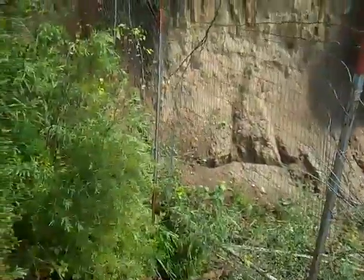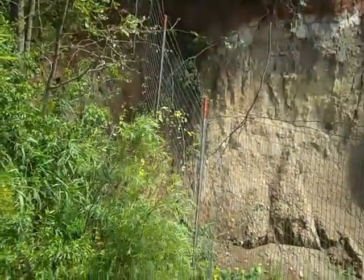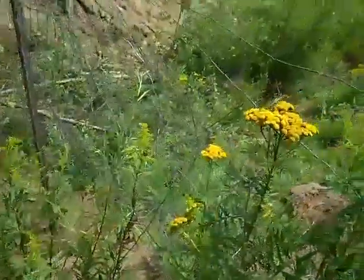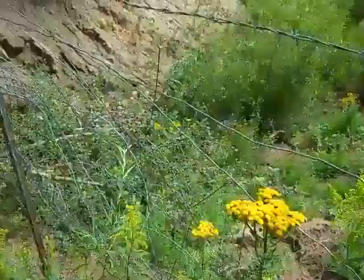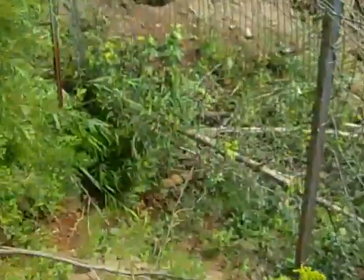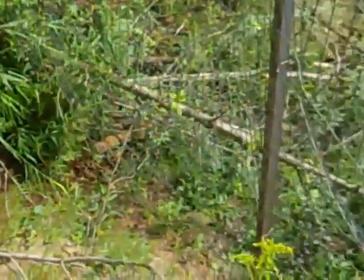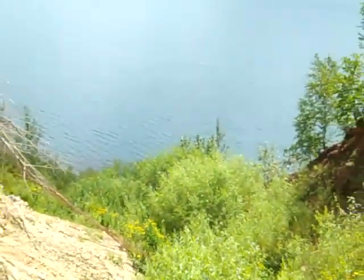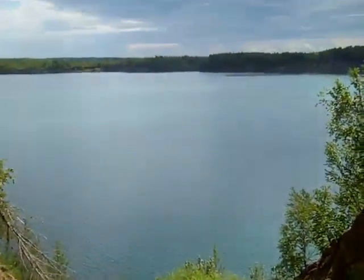That's where our fence line used to be. And I'm standing right on the edge of a cliff face, and you might be able to hear the water trickle or see it if I zoom in as it runs down and fills up the pit, which has no outlet besides evaporation.